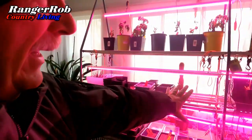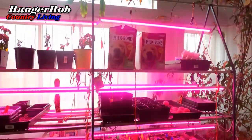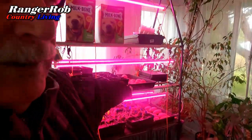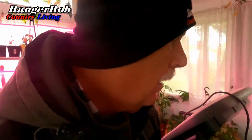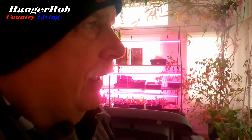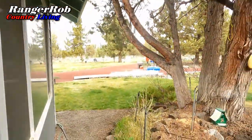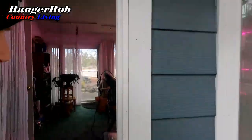Well, it's the next day, and got all my lights installed. I'm really happy about that. And we also got some seed potatoes. So I'm going to sit out and see if they spread out a little more. And it still looks like a miserable day out here in Central Oregon. And yep, it's cold and it's windy.